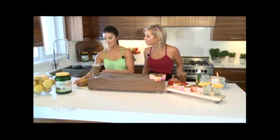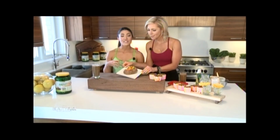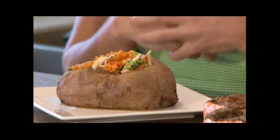Okay, this is one of my family's favorites. How good does this look? It is a double baked sweet potato. And in my home, I like to have sweet potatoes already pre-cooked, so then I can take them from the fridge, take out the insides, whip them up with some vegetables and some chicken and restuff the sweet potato.